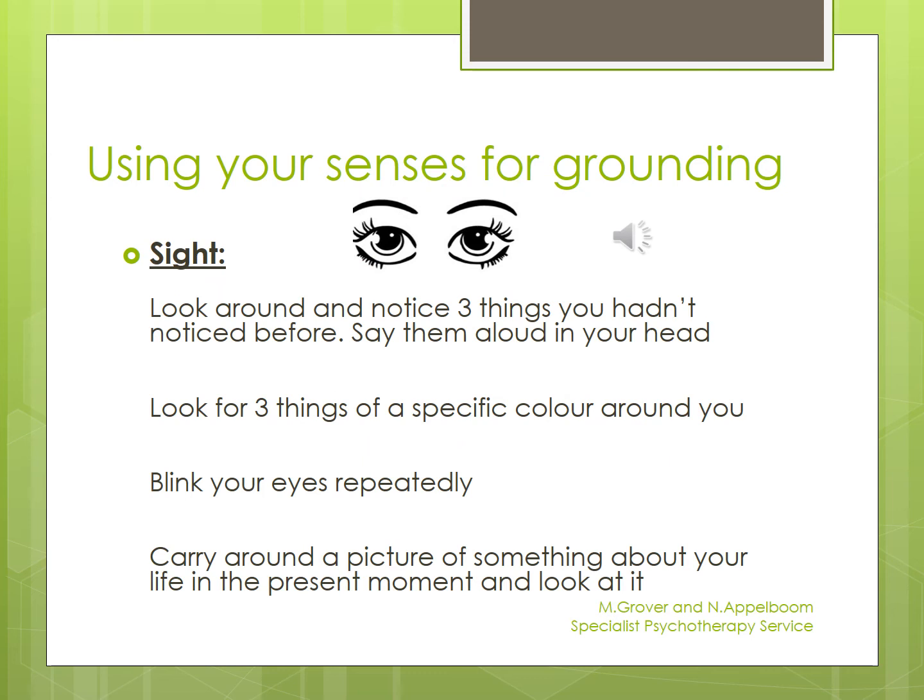We will be talking about grounding using our 5 different senses, starting with sight. There are many different ways to ground using sight, and just a few are mentioned here. If you find yourself losing contact with the here and now, you can look around where you are and identify 3 things you hadn't noticed before. You can name them aloud or in your head. Perhaps you can take this a little further and look for 3 things that are a particular colour, for example, the colour green.